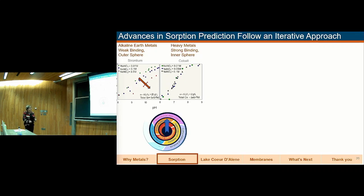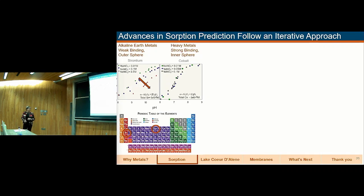So we're going to basically look at modeling, look at some macroscopic data that was taken a long time ago that I collected with aluminum oxide and cobalt, and aluminum oxide and strontium. Now, if you look on the periodic table, here's cobalt sitting in the middle of the transition metals, and here's strontium sitting in the alkaline earth metal group.